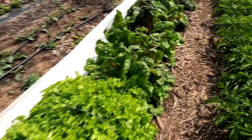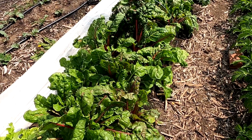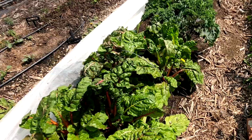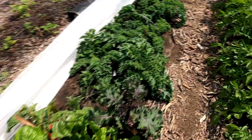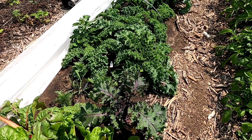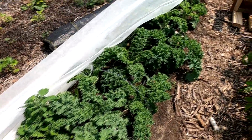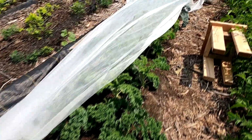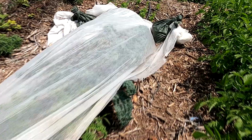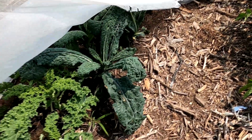Then we have Swiss chard, which I discovered there are people at the farmer's market that like Swiss chard, and this is the rainbow Swiss chard, so it's really pretty. I eat it in salads. Then we have our kale, and kale is just so pretty, especially this red leafed kale, but we only have one plant of that. I threw marigolds in to try to deter the bugs. Then we have our curly leaf kale. Looks like a dandelion snuck in there. And then we have our dinosaur kale down here at the end. So this row is looking great still.